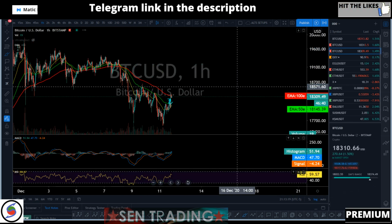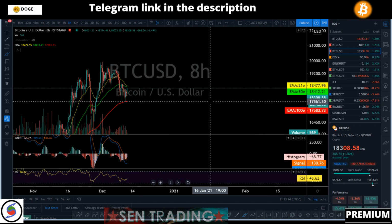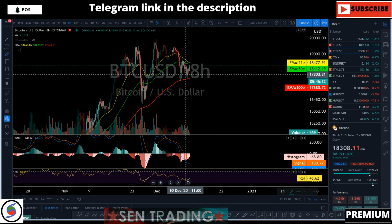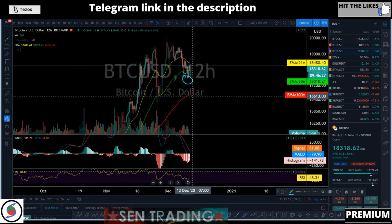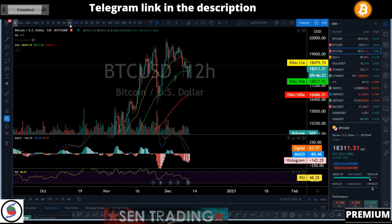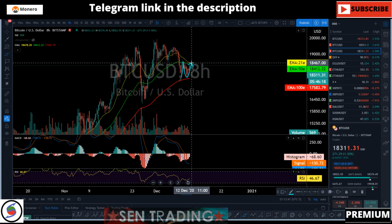So now let's take a look at the higher time frame, which is the 8-hour time frame. If you take a look at the 8-hour time frame, one thing we did say is we're not gonna break the 8-hour 100 EMA easily, and we're not gonna break the 12-hour 100 EMA easily. So basically, a correction at the 8-hour 100 EMA is pretty much normal.